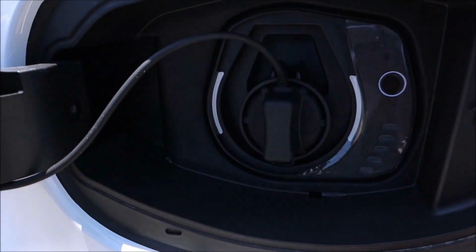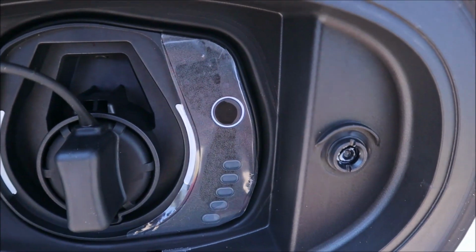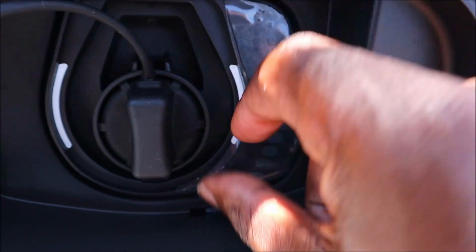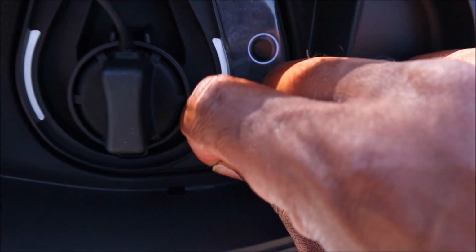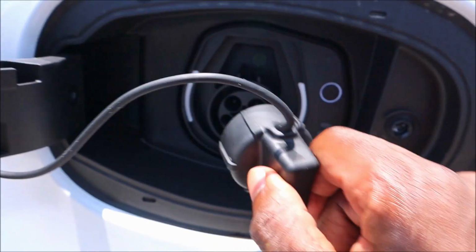Now you can see that is our cover, and on this side is our battery meter, which is actually in plastic because this hasn't been fully detailed yet, but you can see that there as well. The cover just pulls off just like that.